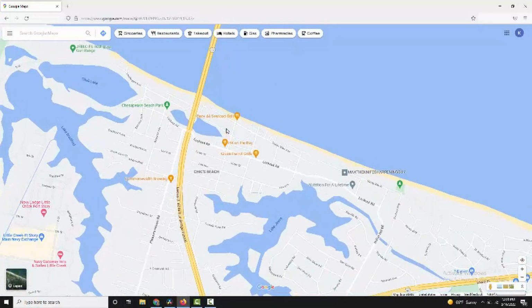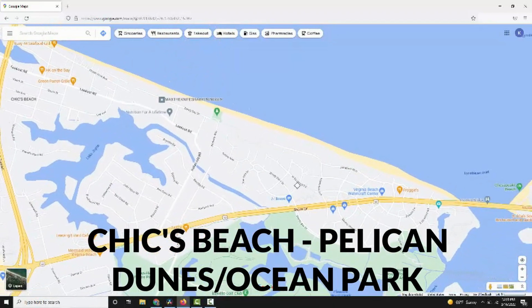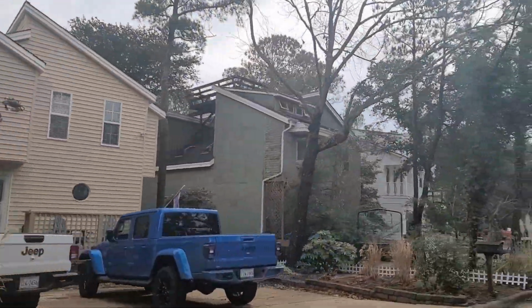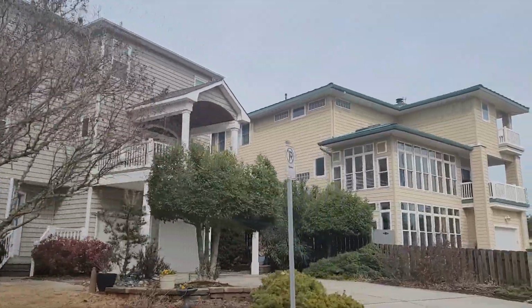Now that leads me to number 5, which I think is, for Virginia Beach, one of the values of the city: the area between Chicks Beach on the northwest side of Virginia Beach all the way to Pelican Dunes and Ocean Park on the east side of this section. In that I include Ocean Park, Bay Lake Pines, and Bay Lake Beach. This area is awesome for beach access.